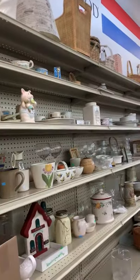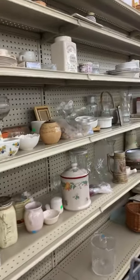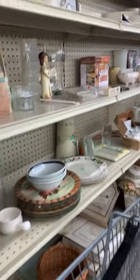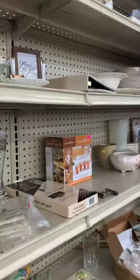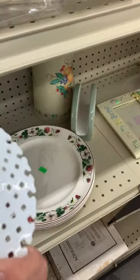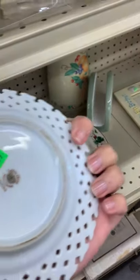I wasn't seeing much in this store at all. Normally, I can find at least 10 to 12 things in this store. And their prices have gone up recently, but nothing compared to Goodwill. They are right down the street from that other Goodwill.